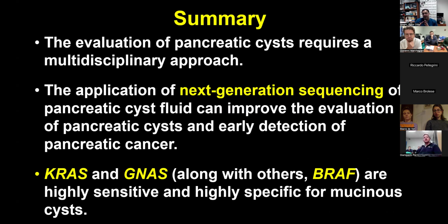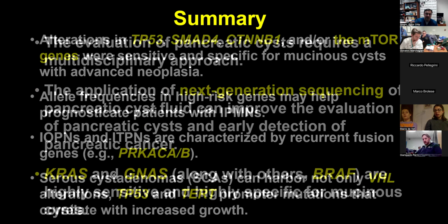So in summary, I hope I've impressed upon everyone some of the things that you can do with next generation sequencing, where we're at currently, and where we're going in the future. In my personal opinion, I think it can improve the evaluation of pancreatic cysts, and in our experience at the University of Pittsburgh, that's what we found. When it comes to molecular alterations, pancreatic cysts are extremely heterogeneous, as would be expected with so many different types of pancreatic cysts. We now know we have very good markers that, in my opinion, are superior to CEA and glucose testing: KRAS, GNAS, and now BRAF alterations, very highly sensitive and specific for mucinous cysts.